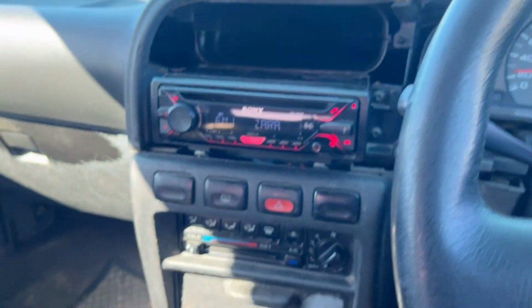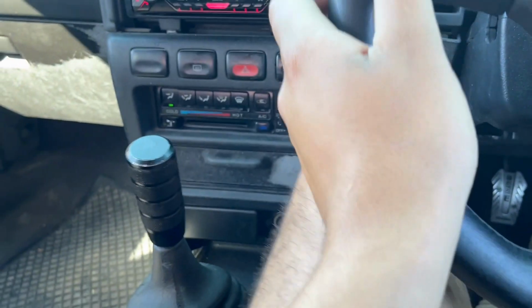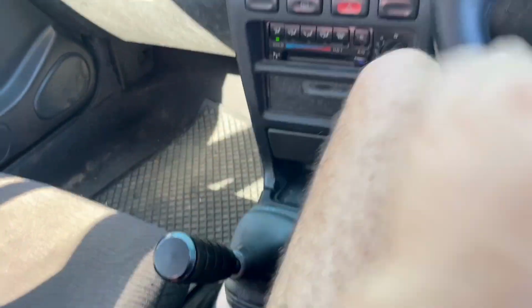I posted a video about this on TikTok. It's not a great noise. But yeah, I posted a video about this on TikTok, and apparently it's a common issue with the GAs that they get stuck in gear. Now you can hear it from outside and it really just sounds like the gears aren't disengaging properly. So let's see what we can do.